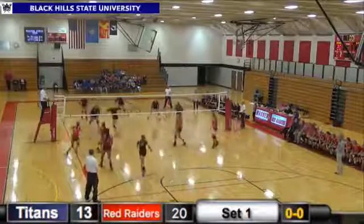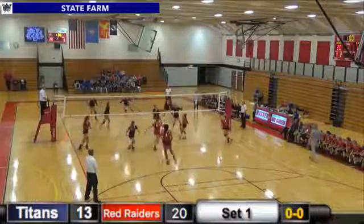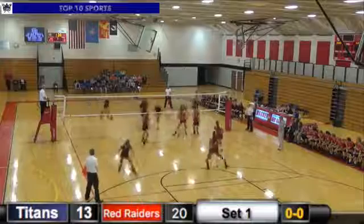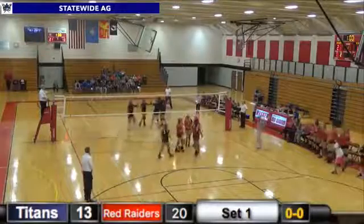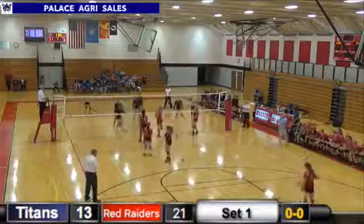Dig in the back row by the Red Raiders. Up number 12. Blocked by Briggs from the Titans. Tyler with a deep hit. Denny with the set. Hannah Clark with a little tip in there. Hannah blocked it. Oh, that was a tough one. Caitlin Briggs was right there to try and tip it over.